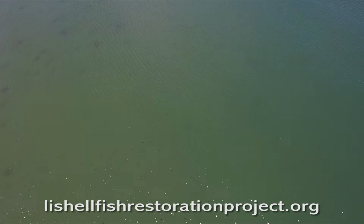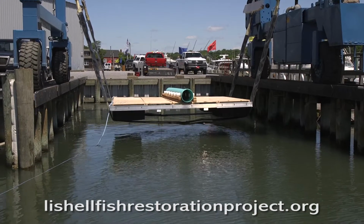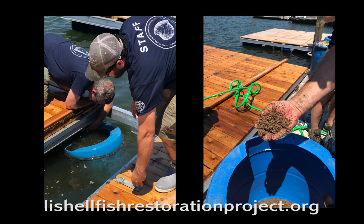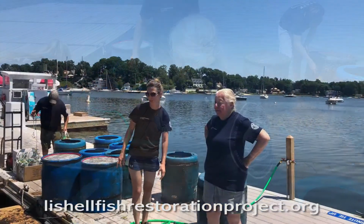Each nursery site was evaluated by our scientists to ensure ideal conditions for healthy growth. All shellfish in these nursery sites are housed in floating upweller systems, or flupsies, that are maintained by both CCE field technicians and our wonderful volunteers who check on the units every day.